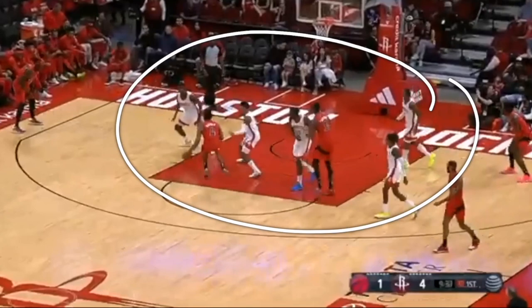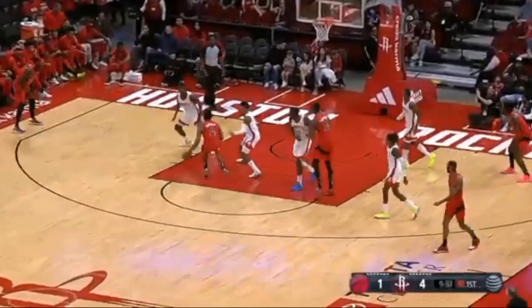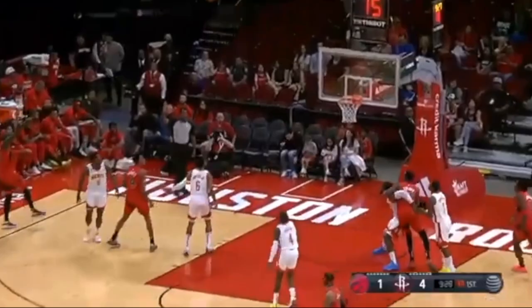Ideally, I would have liked to see that player, kind of hard with the blurry footage, pop to this wing or this point, because when that kickout pass happens, this man didn't close out as well as he should have. He was afraid of Pascal Siakam driving, but with this extra player, he could have got himself another open shot opportunity if this defender had closed out the way he should have. Hand down, man down, and of course the basket happens.